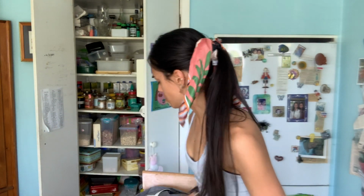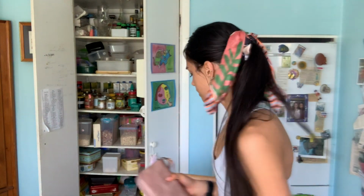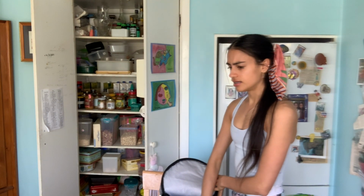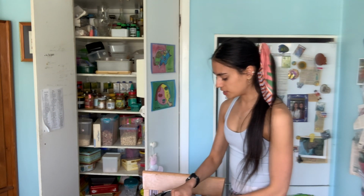So I'll also have in that very front pocket that I showed you guys, keys, and then I'll have my wallet in my bag as well. And I think that's about it. I'm pretty sure that's all I can think of for now, but that is pretty much what I take.